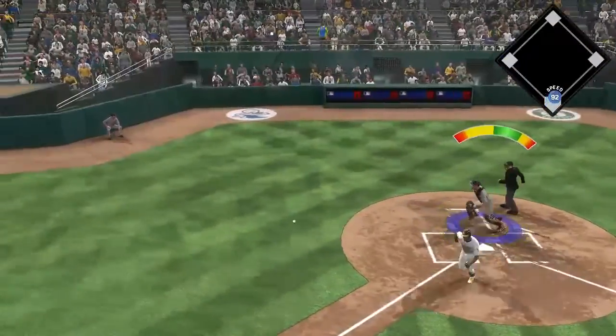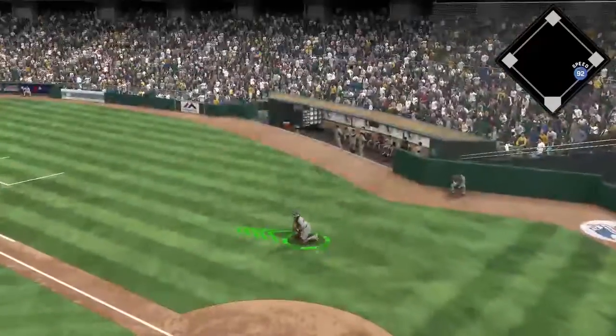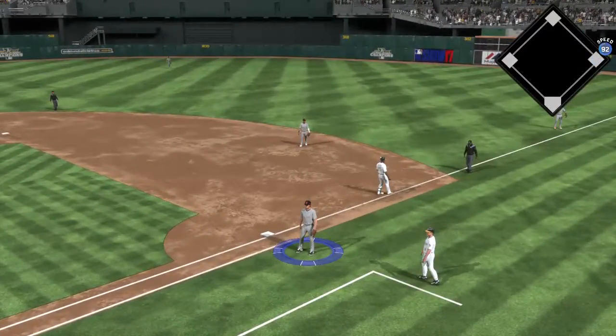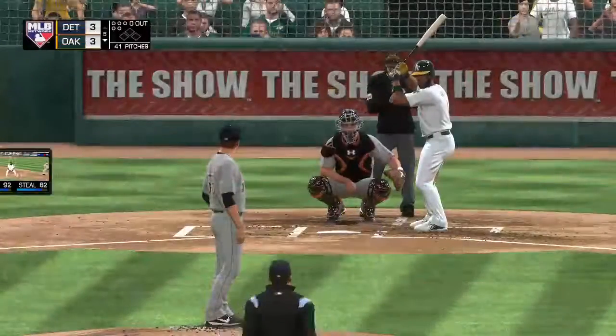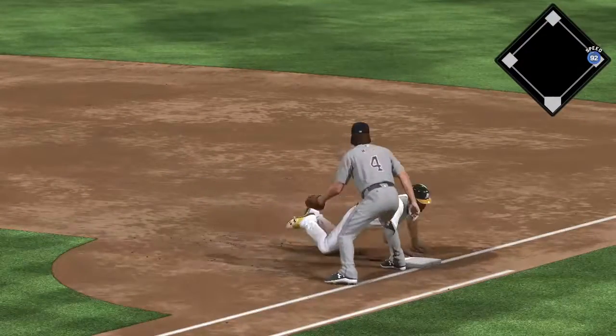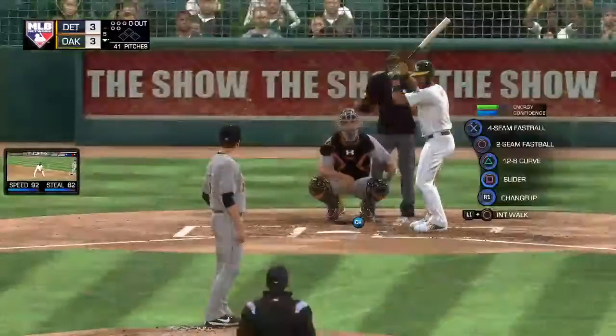Swung on in the dirt, strike 3. d'Arnaud gathers it, but the throw is late, and he's aboard after the strikeout. Here's Elvis Andrus now. 0 for 2 with a run batted in for him thus far. And the runner back safely.